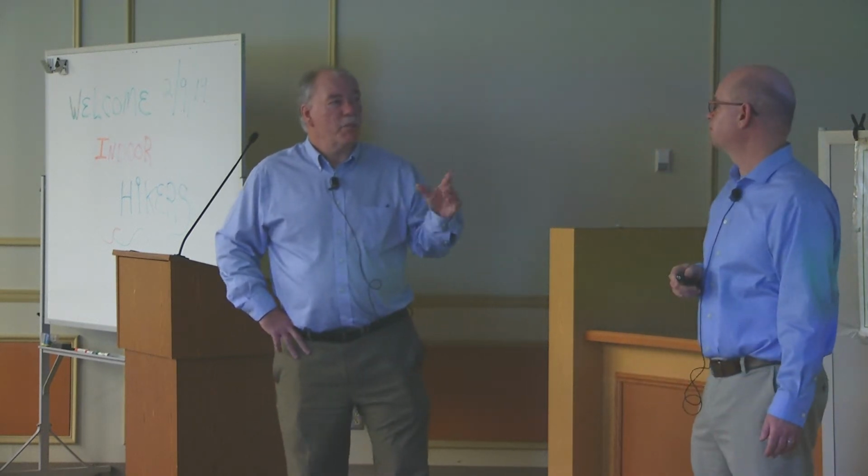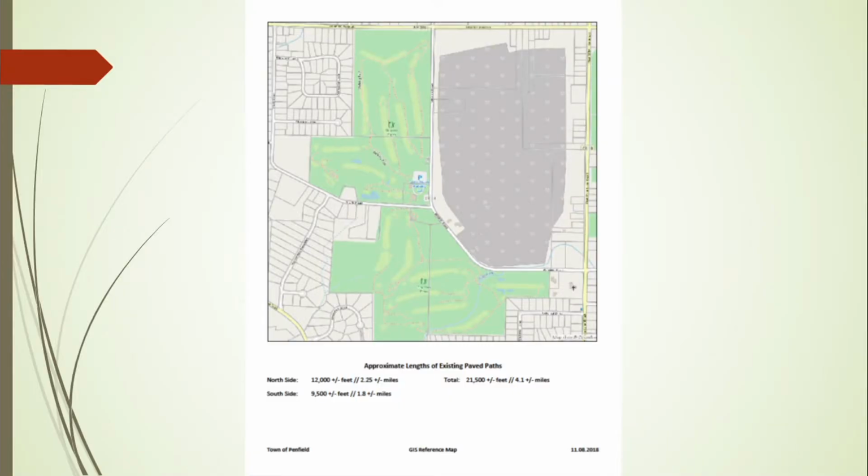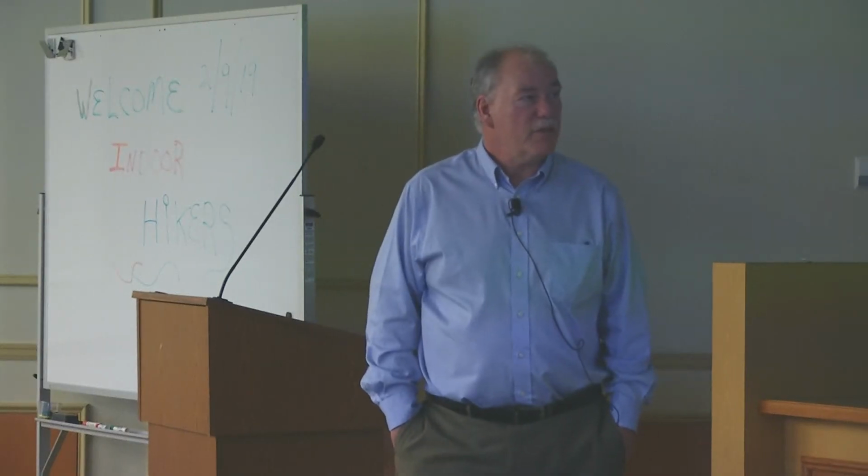About trails. Just jumping back now to the actual property itself, some of the interesting things to note. We have been working with the Trails Committee and also our Land Use Committee for Shadow Pines. We did a walk, and you'll see somewhere later on in the program, but there are several path areas that were the golf cart paths that were installed years ago.